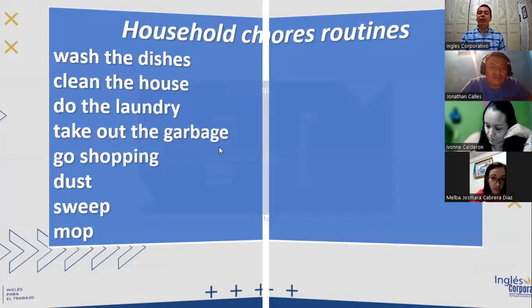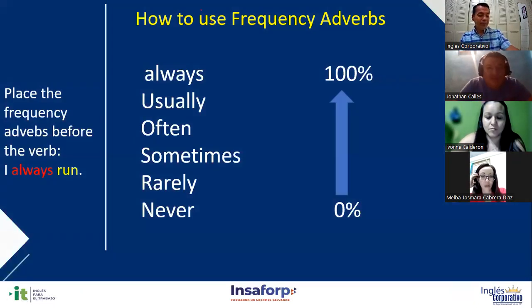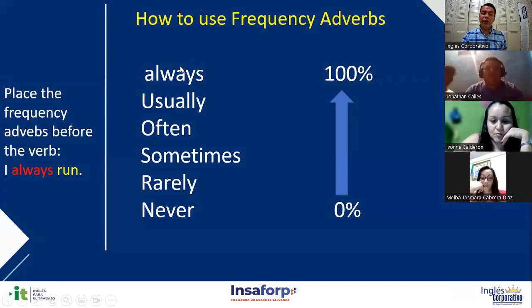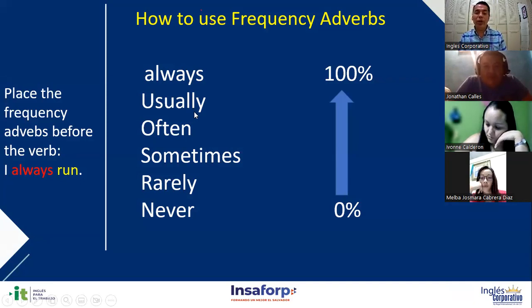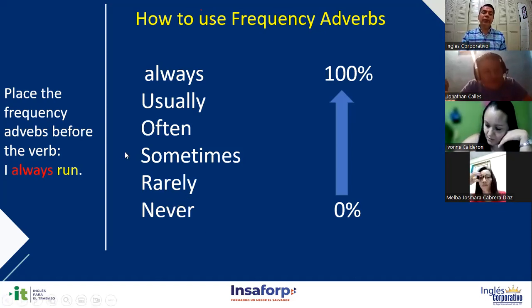You're welcome. Now, y bueno, ya se nos acabó el tiempo, pero los adverbios de frecuencia es para introducir lo que hacemos, con qué frecuencia hacemos algunas actividades, ¿sí? Always, que es todo el tiempo. Usually, que es como un 90% usualmente. Often, que es seguido, un 60%. Algunas veces, sometimes, como un 40%. Rarely, raramente, como un, no sé, 10% quizás. Y never es el 0%, ¿sí?